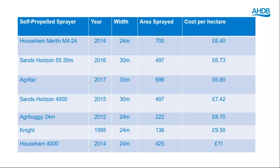And the Househam 4,000 litre 2014 machine is a new machine. And you can see where this is heading: if you haven't got enough hectares to spray, 425, then you end up paying £11 a hectare for it. So Clive is right. Househam's far from the cheapest spray you can buy. If you want to go over the channel, there's much more expensive machines you can bring in.